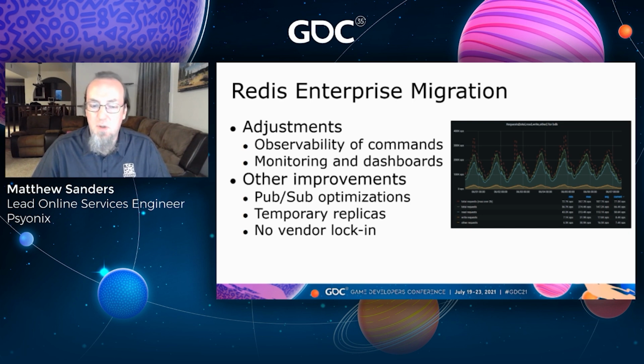Redis Enterprise also has a few other nice advantages that we leverage. Redis Enterprise handles Redis PubSub much better than open source in a few different ways, but primarily because it doesn't distribute all publications to all shards. Next, standing up a temporary replica for key space analysis or other inspection is just a point-and-click operation. This has already come in handy several times for looking at production data without interfering with the performance of the production clusters. Finally, none of the features of Redis Enterprise that we are using result in vendor lock-in with Redis Labs. The only risk is not wanting to leave.